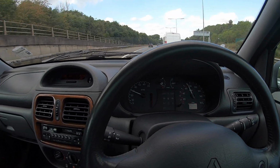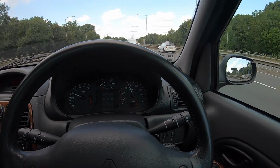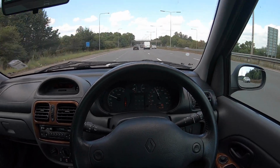What a happy little car. Very comfortably sitting at 70. Gearbox light's gone now that it's warmed up. What a great place to be. I can't believe how well this thing drives.